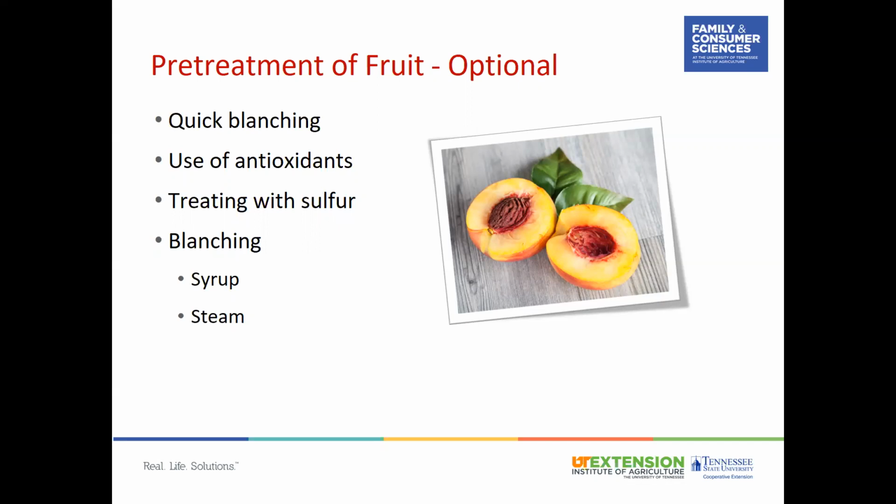Another method is to steam blanch. It helps retain color and slows oxidation, but is one of the least effective ways to pre-treat fruit for drying. With this method, you lose some natural flavor and vitamin A and C. The fruit is placed in a steamer pan, a wire basket, or vegetable blancher, not more than 2 inches deep, and placed over boiling water.